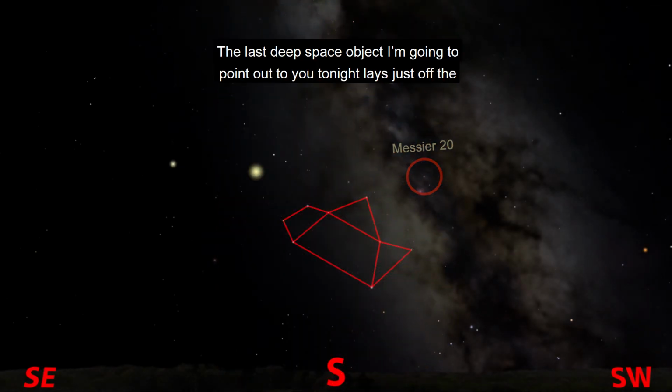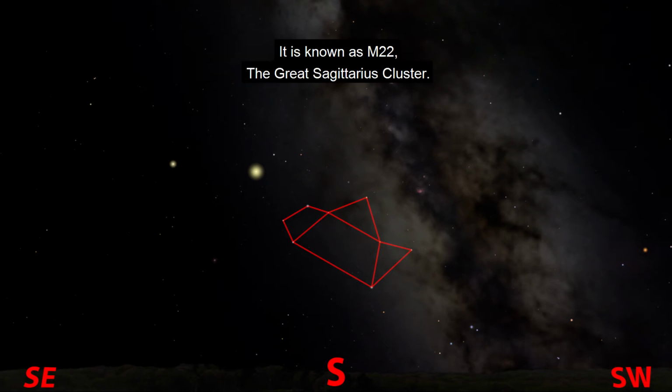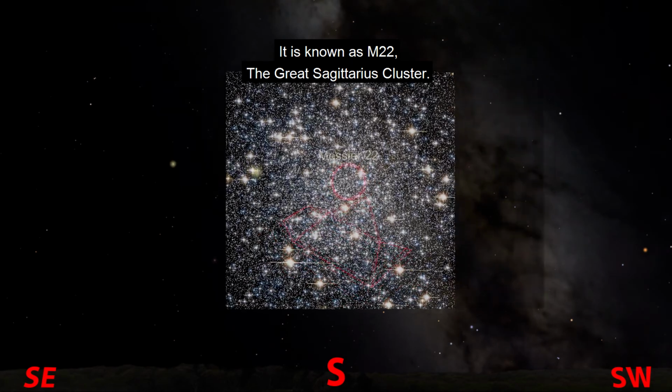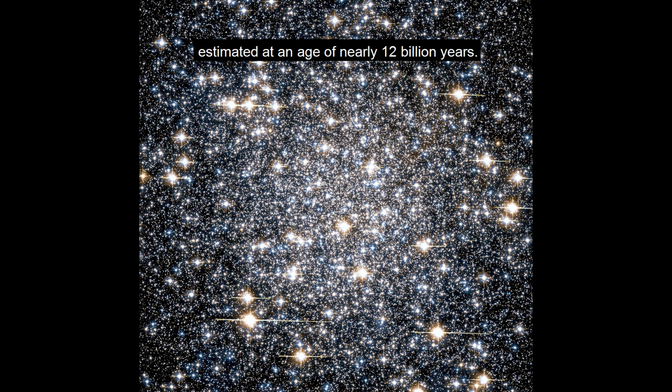The last deep space object I'm going to point out to you tonight lies just off the east of the lid of the Teapot and appears as a faint patch of light through binoculars. It is known as M22, the Great Sagittarius Cluster. There are more than 83,000 stars in this spectacular globular cluster. These stars are more than twice as old as the solar system, estimated at an age of nearly 12 billion years.